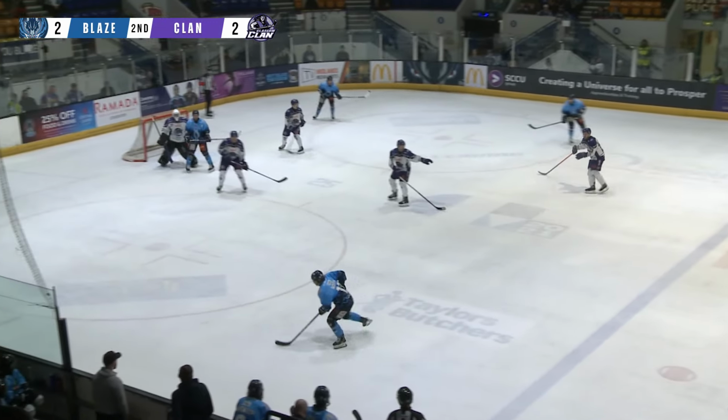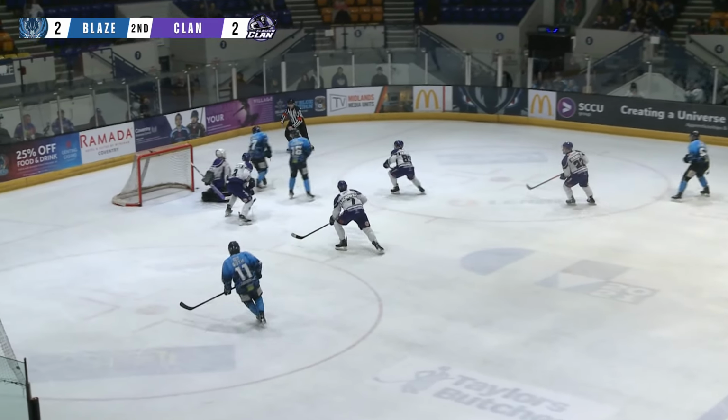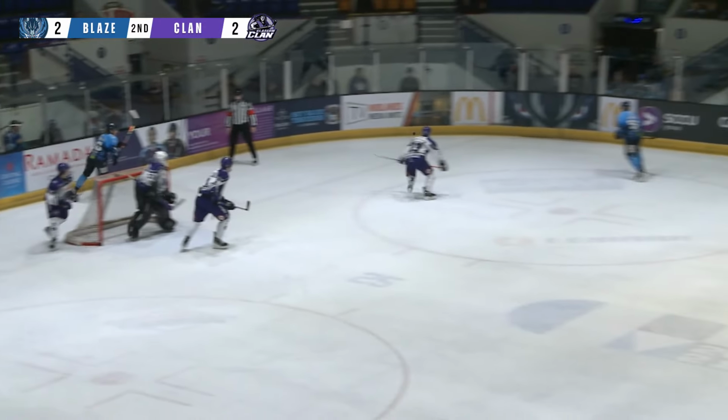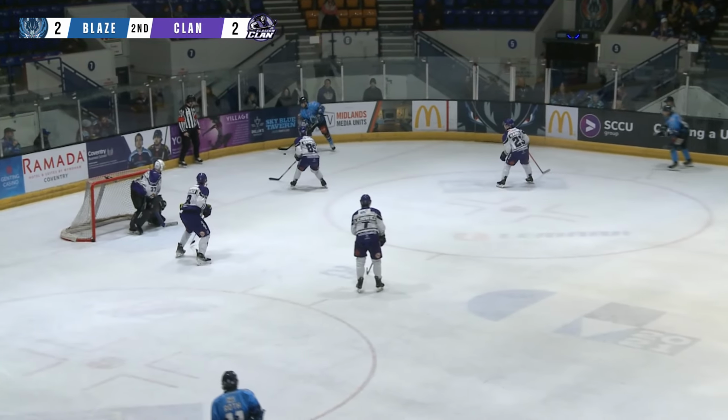And now here's Kobe Roth on the weak side. To the point. Norrish drops it off. Clements will flick one towards it. Hits the pipe. And the Blaze thought they've scored. It looked like it hit the underside of the bar. Play will continue.